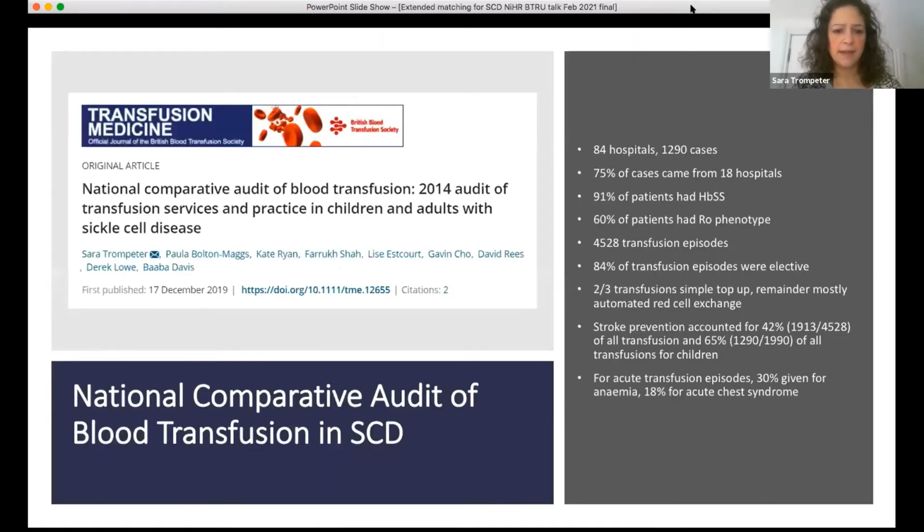Next slide, please. Everyone was asking me when I started this job, what is the scale of the problem? What is going on? So we did two things. One is a national comparative audit of blood transfusion in sickle cell disease, which you can read about. National comparative audits are a programme of audits, usually a couple a year, done by the blood service to look at where blood is going in different clinical settings. We did one with sickle, and we got 84 hospitals and over 1,200 cases. Interestingly, most of the cases came from a small number of hospitals.